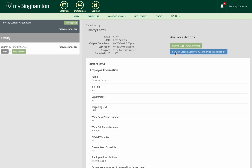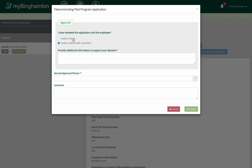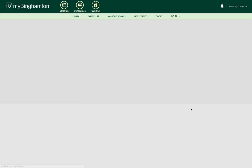Now, in this particular case, this might be on the faculty side of the house where it needs to go to deans or something like that for a second level approval. I can click on that. Obviously, the same choices exist where I can say that it meets criteria or meets criteria with a certain comment. So let's go ahead and do that. Here is a comment. But most importantly, we now can specify a second approval person. So it's been approved by the first person, and we're actually going to set it to a second person so they can approve as well. So I'm going to do that. And again, because we're testing, I'm going to put myself in here yet again. So let's do that, and we'll go ahead and click submit.